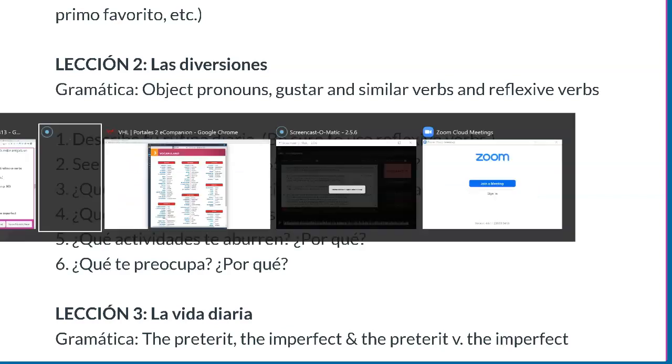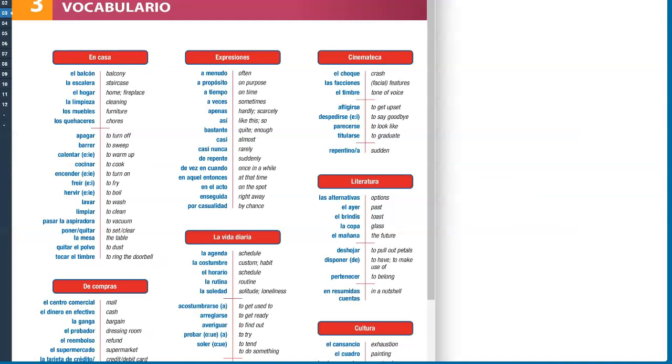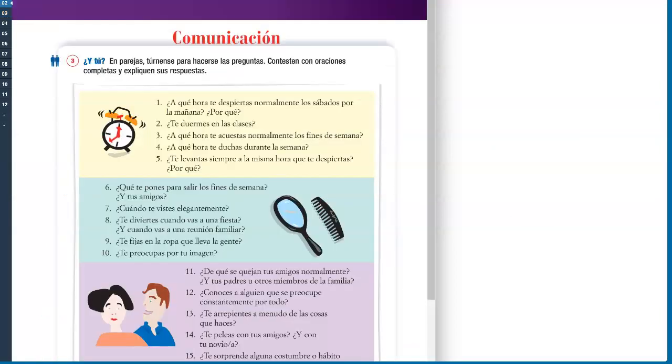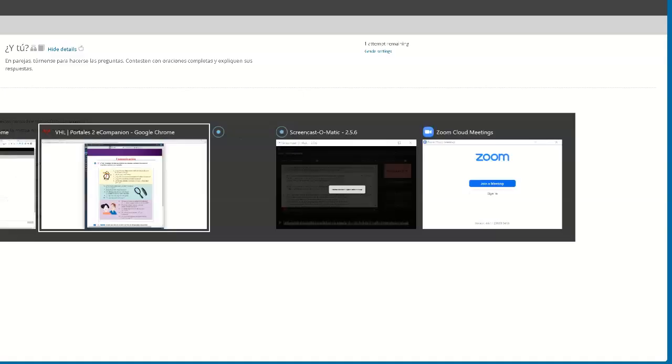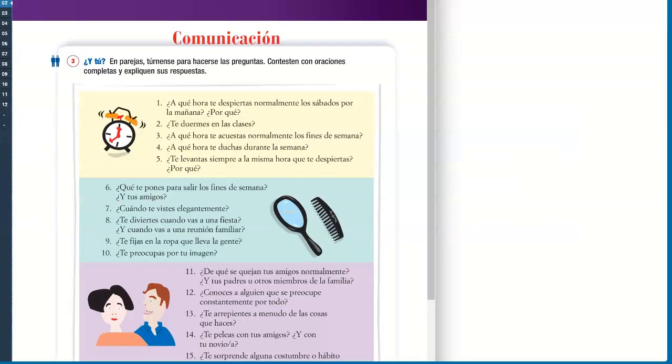On page 65, there's a great exercise called Y tú. You'll definitely want to look at those questions. You can even try to chat with another student in the classroom and practice that exercise. Make sure that you know how to pronounce the word despierto. Despierto. A lot of people have trouble pronouncing that word.